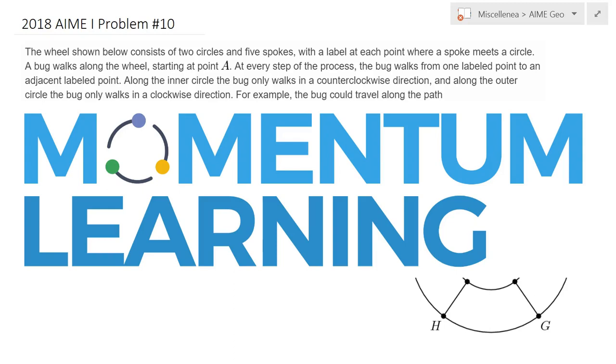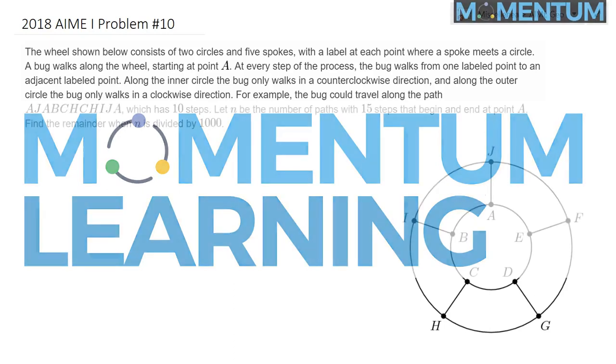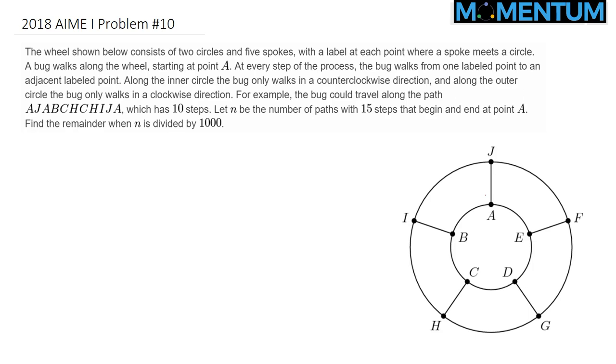This is 2018 AIME I problem number 10, and here is a view of this combo problem. The wheel shown below in this picture has two circles, as you can see, and 5 spokes. These line segments are A, J, B, I, C, H, D, G, and E, F. And we have a bug, actually, starting at point A.